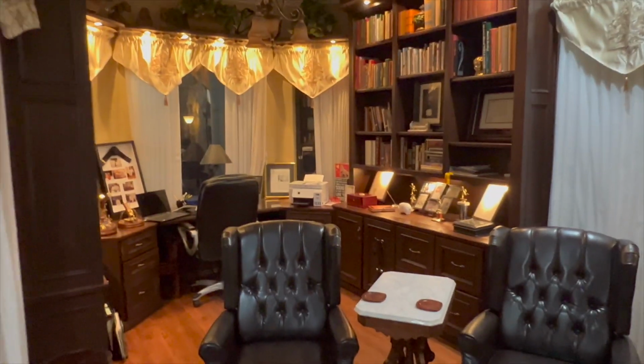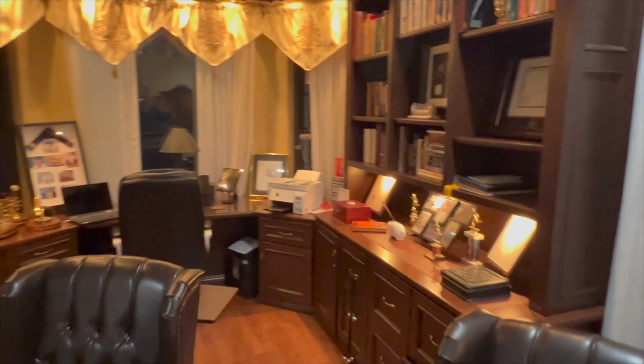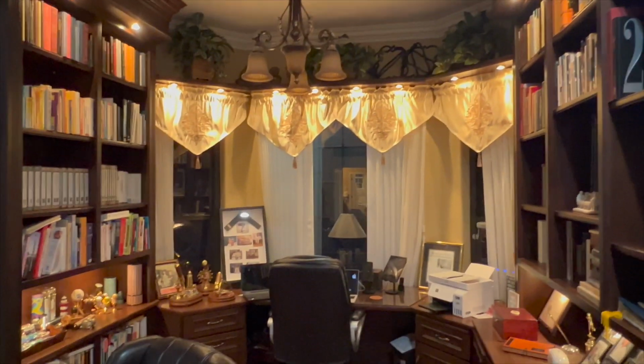But she made it an office. And look at that. Yes, and I get the best view. So tell us your inspiration for choosing this as your office. Well, I wanted a view.